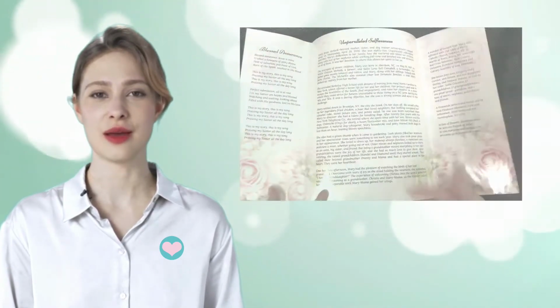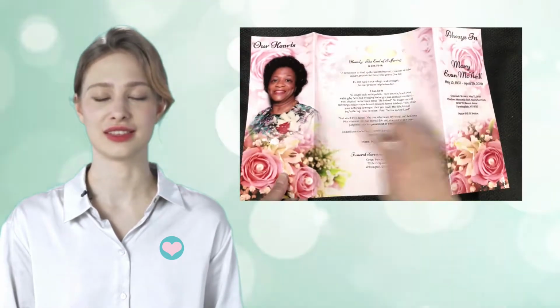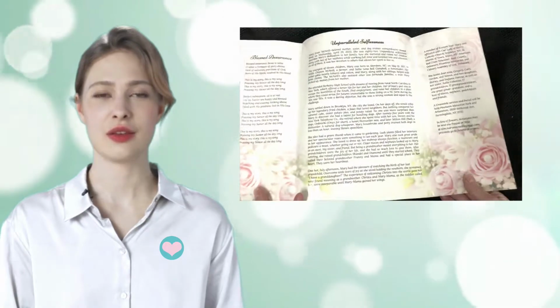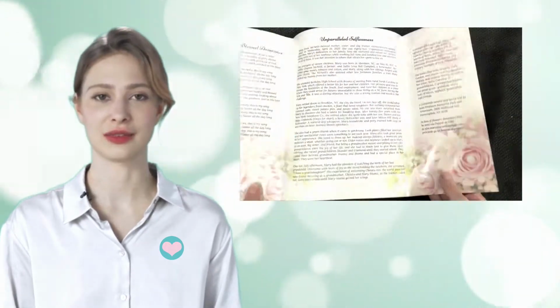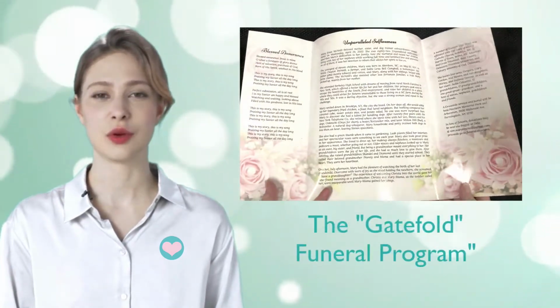Folded twice, it offers 6 narrow panels similar to the trifold and is available in 2 sizes, legal and tabloid. The folds are done slightly different than a trifold and is completed with the 2 side panels opening out. The simulation of the opening of a gate is why it is referred to today as a gatefold.